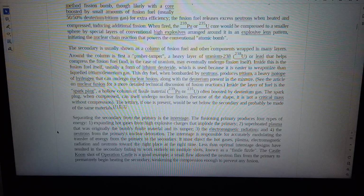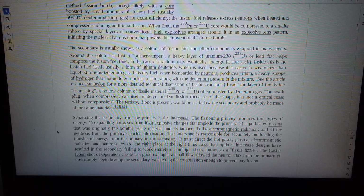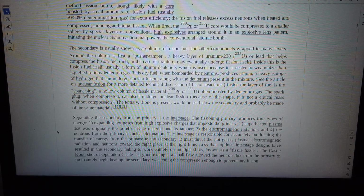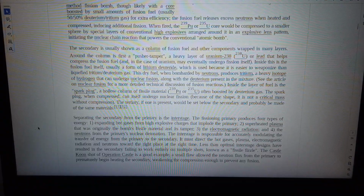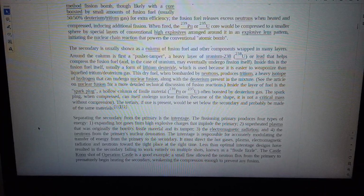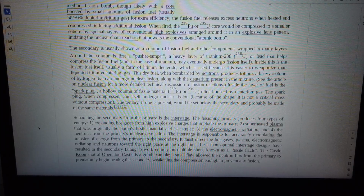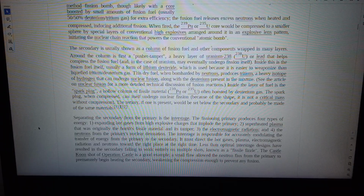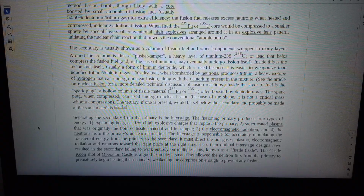The interstage is responsible for accurately modulating the transfer of energy from the primary to the secondary. It must direct the hot gases, plasma, electromagnetic radiation and neutrons toward the right place at the right time. Less than optimal interstage designs have resulted in the secondary failing to work entirely on multiple shots, known as a fissile fizzle. The Castle Koon shot of Operation Castle is a good example. A small flaw allowed the neutron flux from the primary to prematurely begin heating the secondary, weakening the compression enough to prevent any fusion.